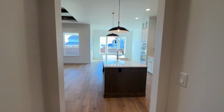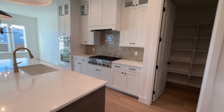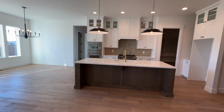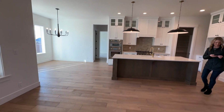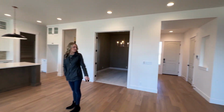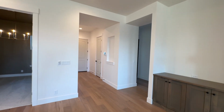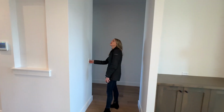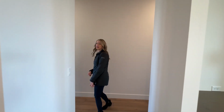Okay, so we've seen the pantry, we've seen the kitchen. One last look. Should we go behind? That looks like the master. The master's cool. Let's save that for later, and let's head over to this other wing. Okay, so the north wing. I should let you know, this is called the Osprey Bonus. That's the floor plan on this house.